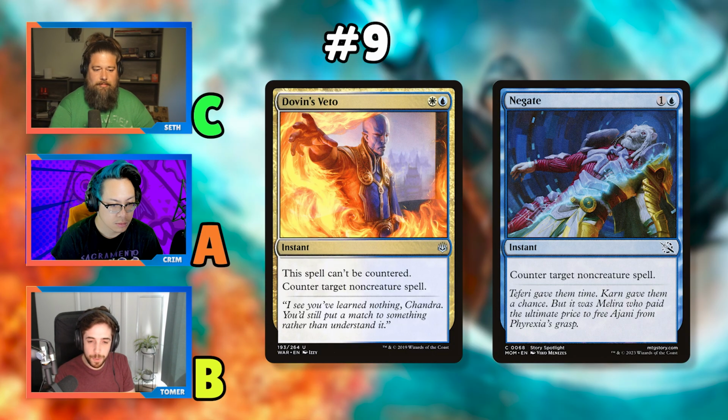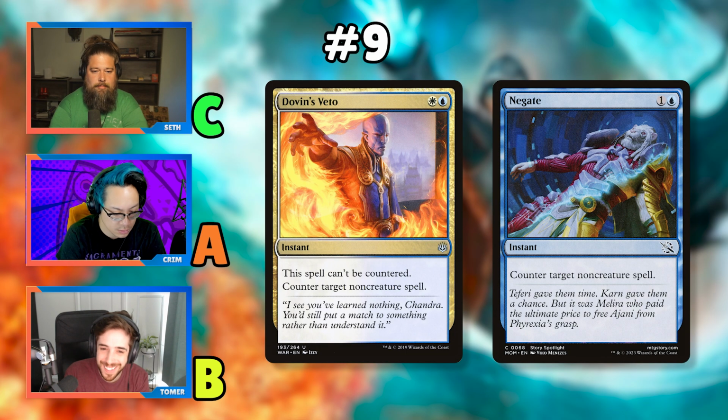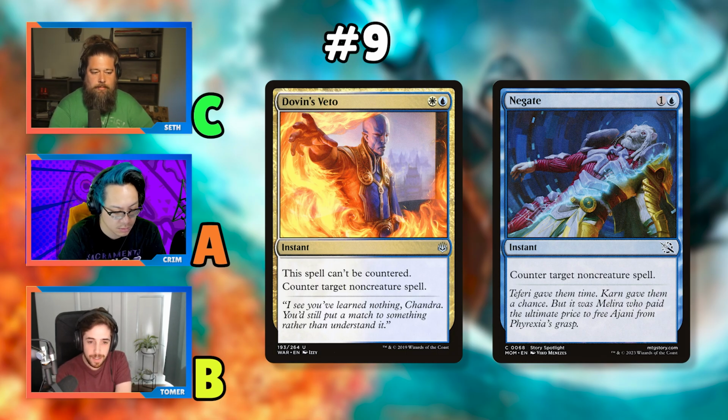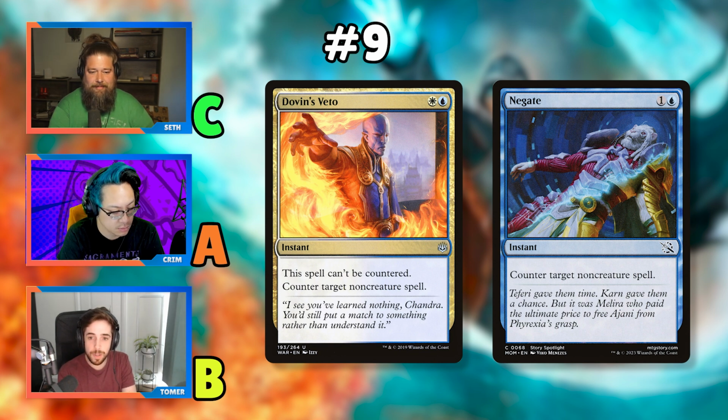But I'm not super high on Dovin's Veto because maybe my metas are a little bit different from Crim's. Outside of Commander Clash, obviously, I don't run against that many counter magics, so I don't value the can't be countered as highly as Crim does. And so I generally aim for my negates to cost 1 mana. There's a bunch of 1 mana negates, Swan Song, Spell Pierce even, that I actually would run more than this, an Offer You Can't Refuse.